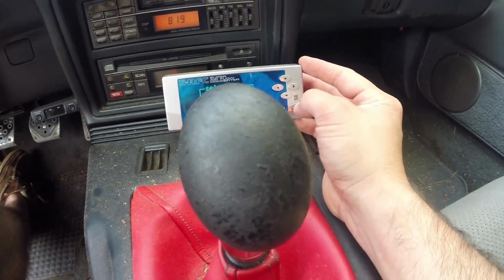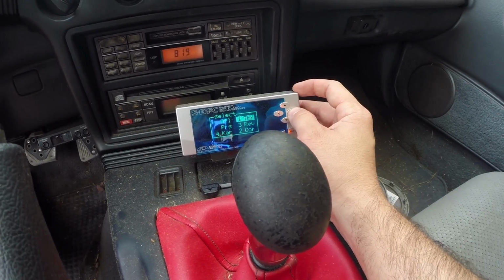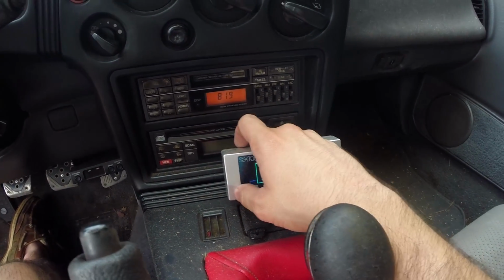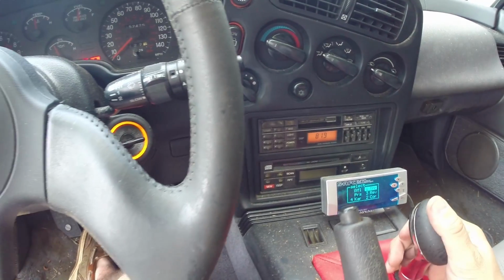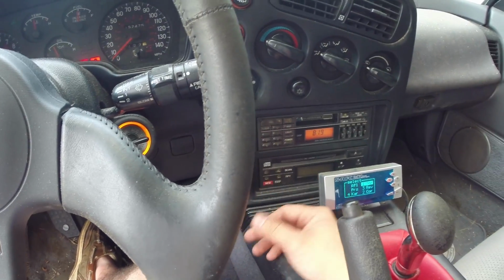Anyway, I'm not sure exactly what this does, because this is my first boosted car. We've got our classic 90s radio and CD player. The radio doesn't work really well because the power antenna doesn't work. So, got that going for us.